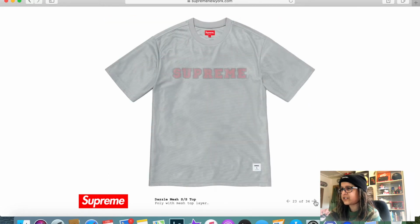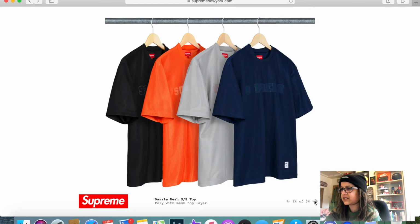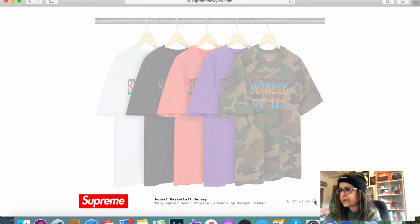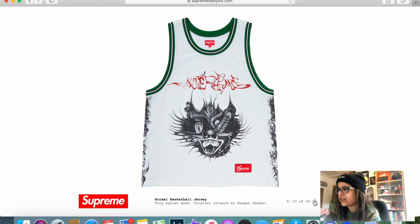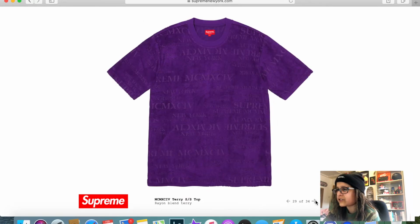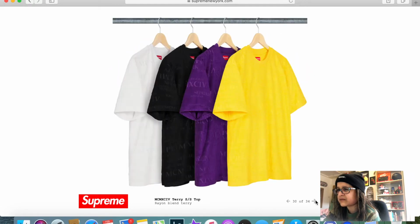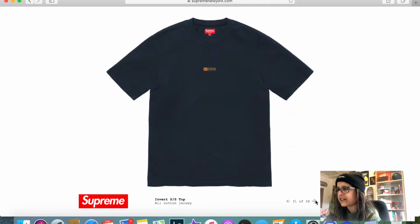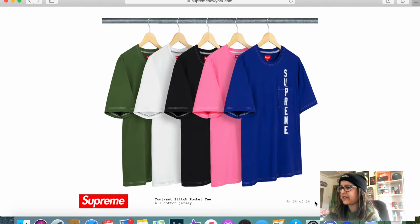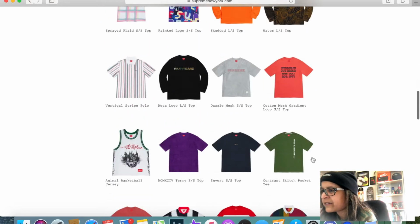Dazzle mesh short sleeve top, yeah, not my thing. Cotton mesh, yeah. Then you've got an animal basketball jersey, nope, thank you. Terry short sleeve top, yeah. Then another tiny little thing on a short sleeve top, yeah. Contrast stitch pocket tee, yeah. Yeah, disappointing. Oh, we haven't finished yet.